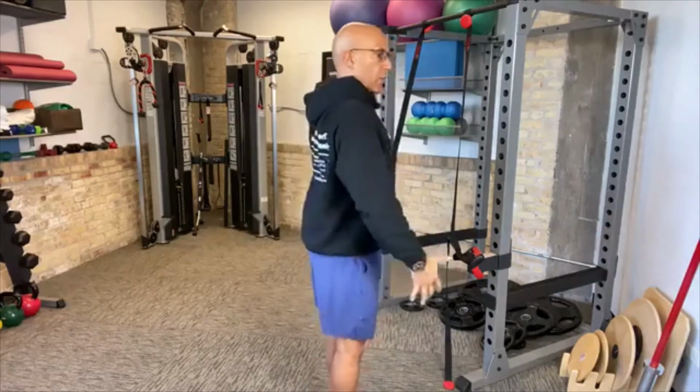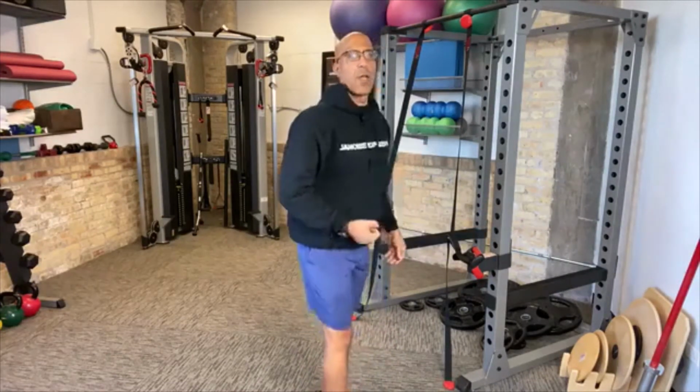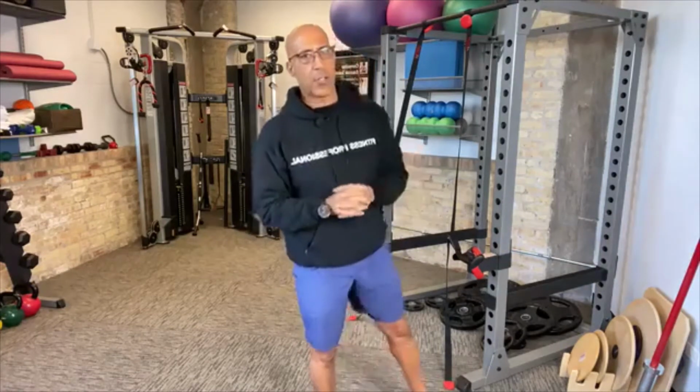Because a lot of people, we teach, chest up, squeeze down and back, and then externally rotate and really jack down on that shoulder and the lats to actually activate the lats.